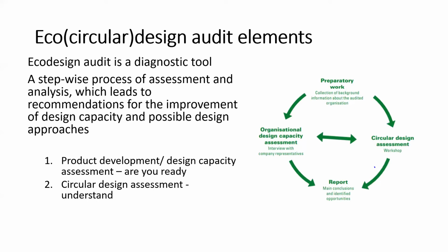and where there are possibilities to go on. So we have split this eco-design audit into two steps. First, product development or design capacity assessment, basically giving an answer: are you ready? And then the circular design assessment part, which is to understand the concept and understand where the highest potentials are to go on with your circular design.